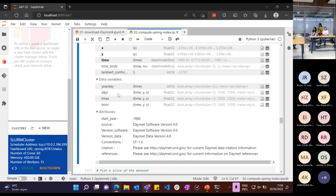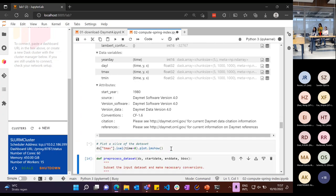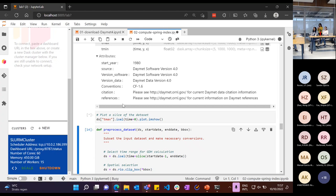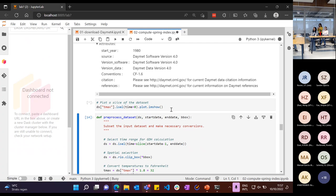And there are a couple of variables which we have now obtained, which is the day L, which is basically the day length. How long was the day? What is the maximum temperature? And what is the minimum temperature? And as you can see, we have now read it only for 1 year, which is 1980. So let's now plot this just to show you visually what it looks like.